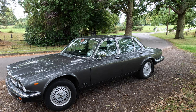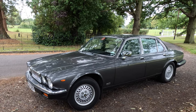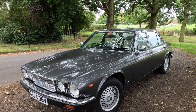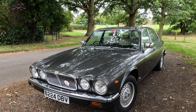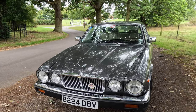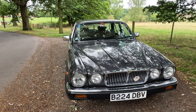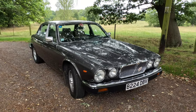The car had been sold by Dutton Foreshore North West in Preston to a Mr. R. Gaunt on the 27th of March 1985 with the personal registration of REG8. In June 1990 it was sold to a Mr. Etherington in Cumbria with the registration number it now carries, B224DBV, and its MOT on the 23rd of March 1990 indicates that it had covered 21,600 miles.